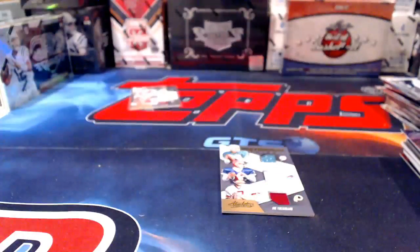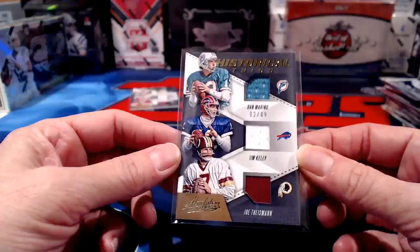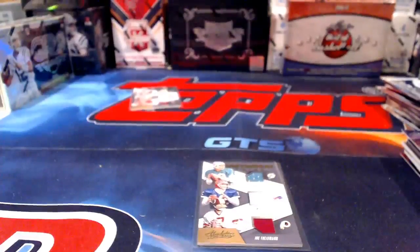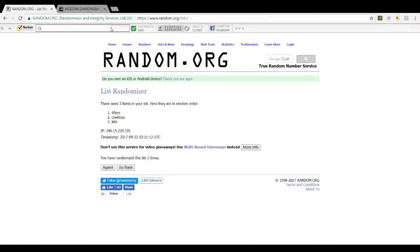Let me get this other one in a sleeve so I can also mark it after the fact. And this one, of course, will go in as Dolphins, Bills, and Redskins, and we're going to follow the exact same format that we just had. We're going to go back and do the same thing with those 3 teams.